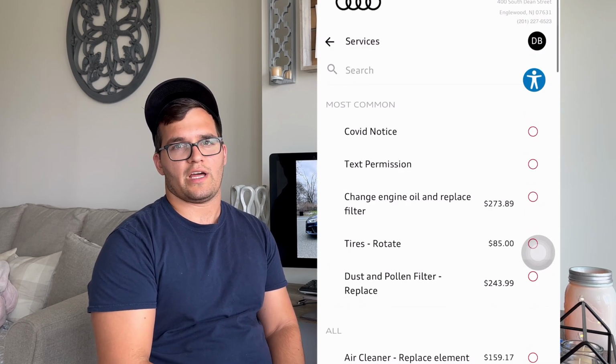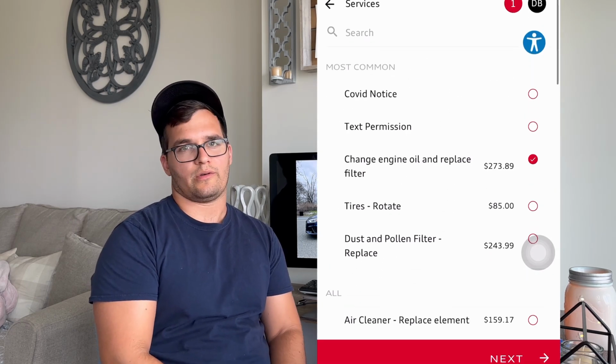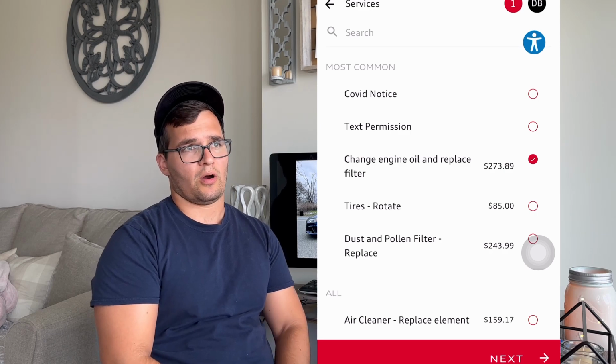When I went to my local Audi dealership's website and plugged in the services for the mileage, I was able to find the oil change, and it was about $200 to $300. I think $273 is what they were quoting, and that probably includes parts and labor. That's a lot of money just for an oil change.